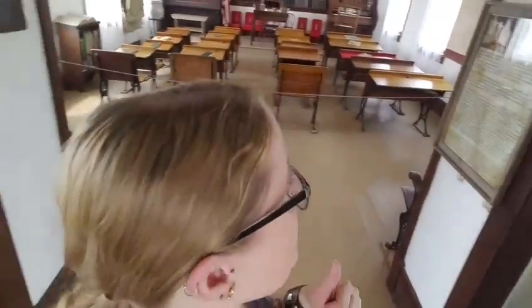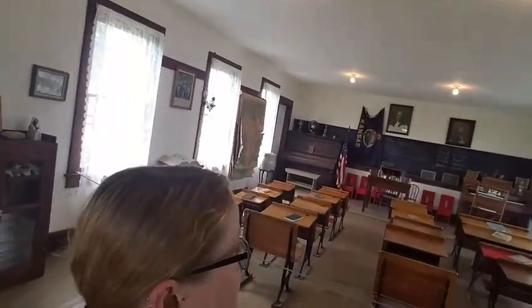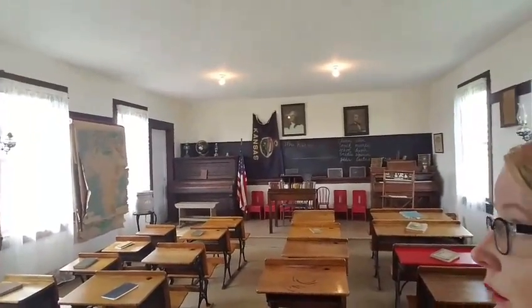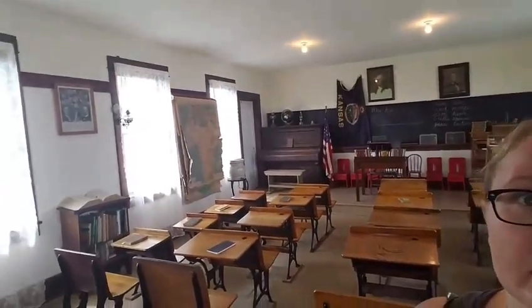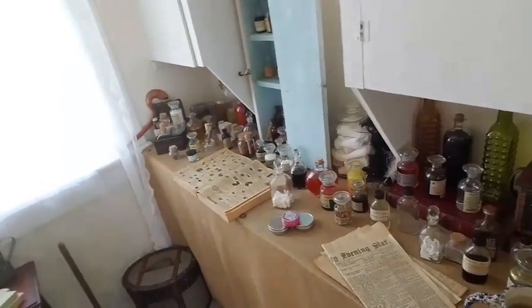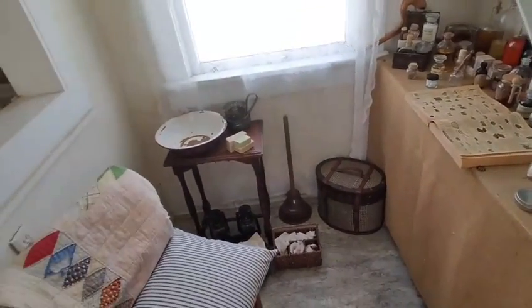Okay, so as you can probably guess based on the stuff you can see behind me here, this is a little one-room school building. The interesting thing is it's not just the school building, as you see. There's a lot of really interesting things, the old desks, the old piano. You can see up front where the teacher would stand. But another thing that I thought was really interesting, besides of course the old chalkboard and everything else, was it kind of has like medicine bottles and other interesting things you might have seen a doctor at the time using. I thought that was really cool.